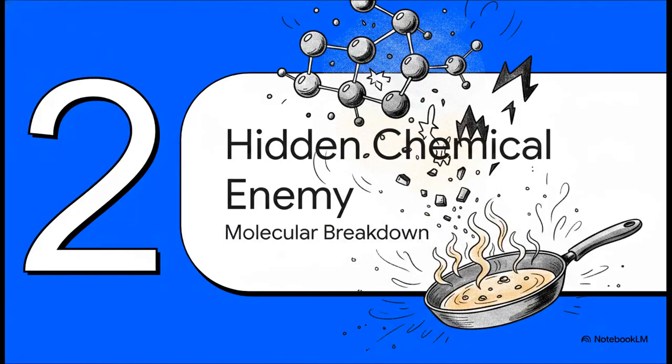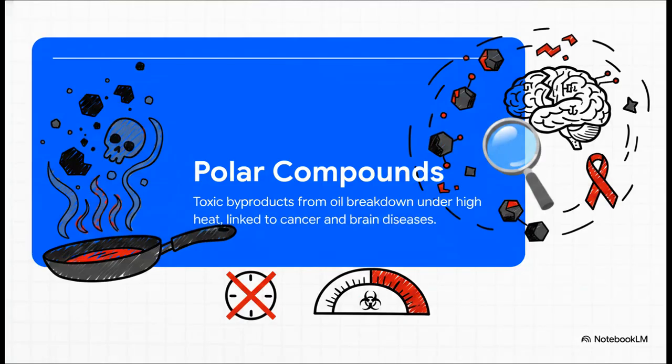Section 2. The hidden chemical enemy. To truly grasp the hidden threats of heating cooking oil, we need to shift our focus entirely away from that visible smoke. We have to look incredibly closely at the invisible molecular level. Let me introduce you to the real hidden enemy lurking in your frying pan: polar compounds. When tortured by high temperatures, the molecular structure of certain oils actually begins to shatter, producing these toxic chemical byproducts.